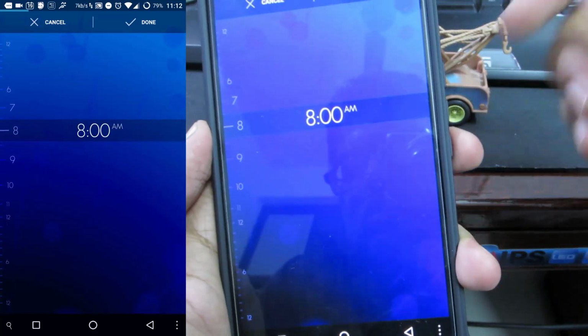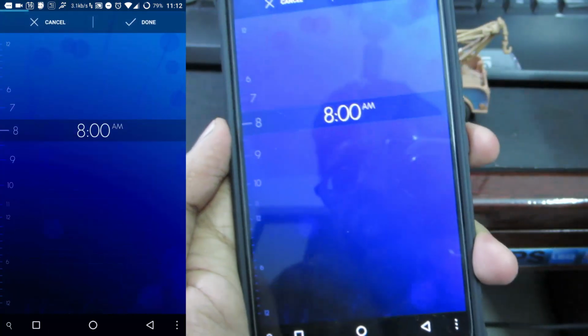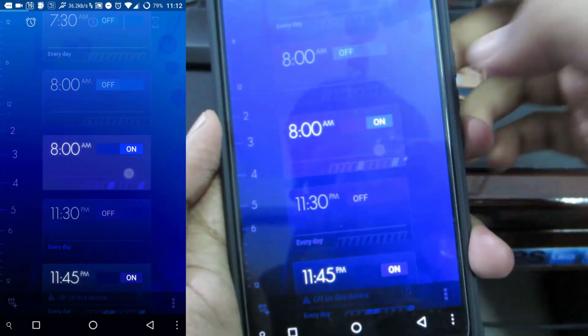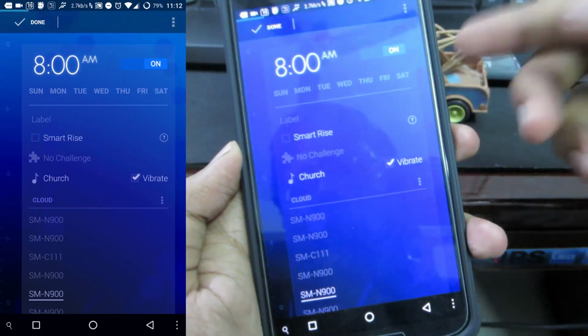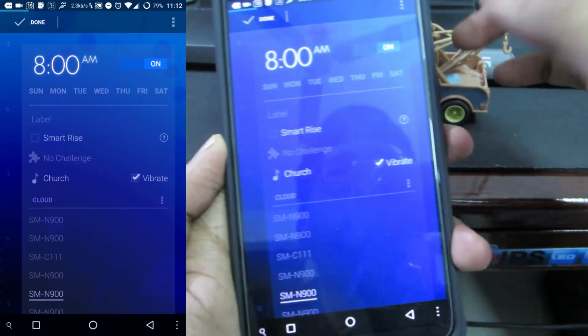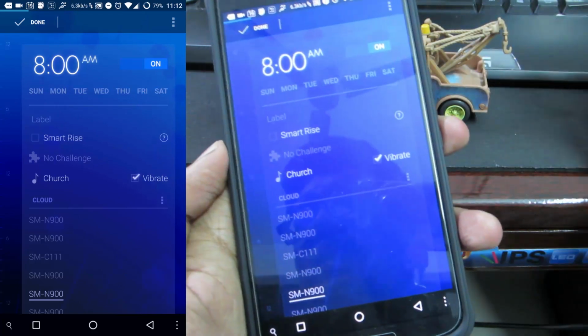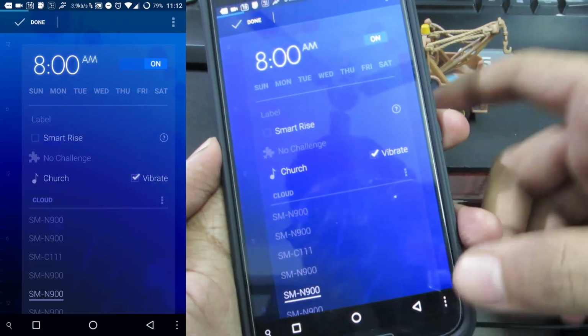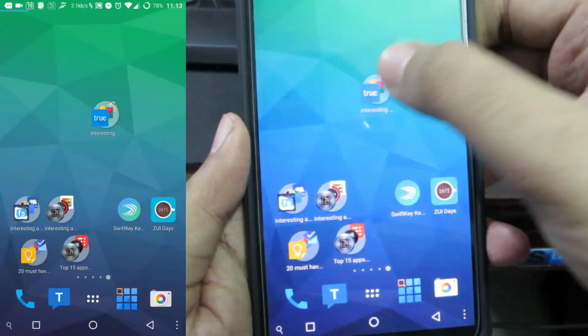And when I leave it, it'll ask me for additional options. So it's actually created just a new one. If I go to this, it gives me all of the options. The best thing is it comes with Google Sync. So your alarms will be synced with Google, and if you uninstall it and reinstall it once again, all your alarms are back. So that's probably why I'm having so many. So anyway, let's go on.